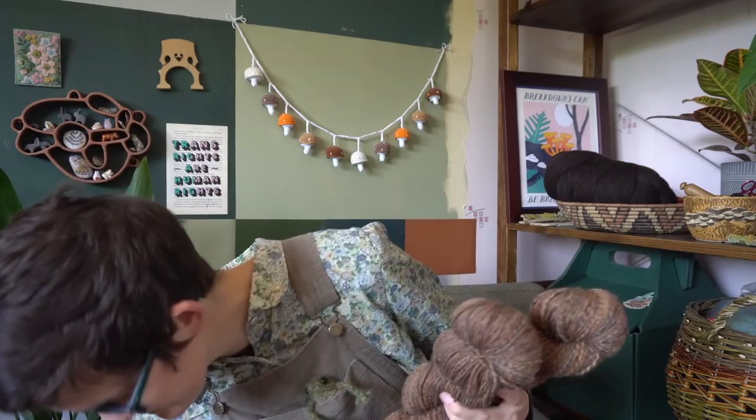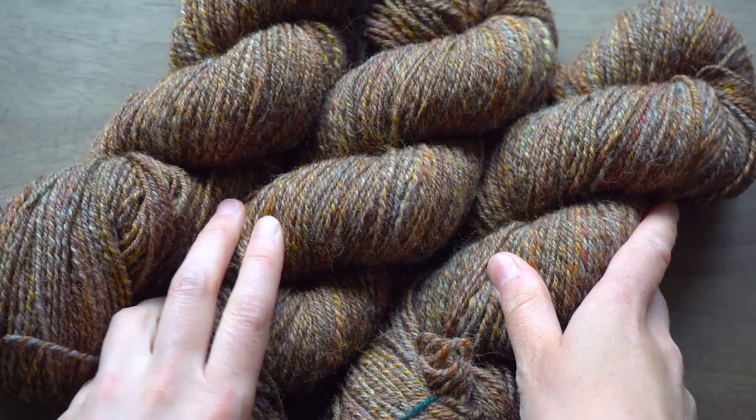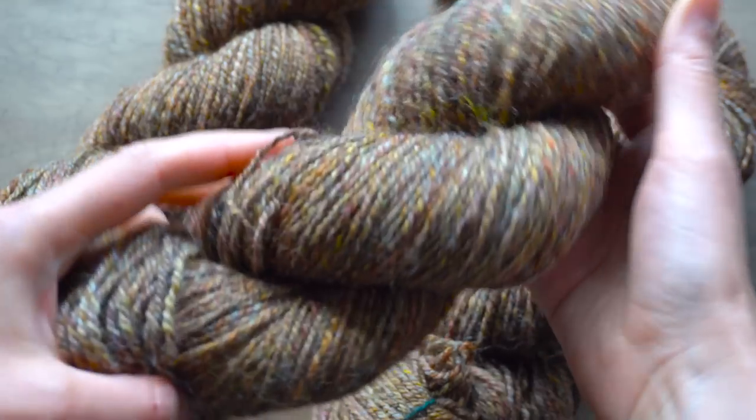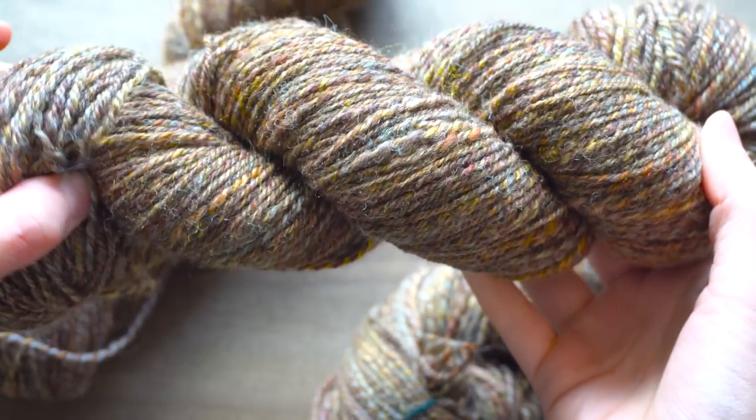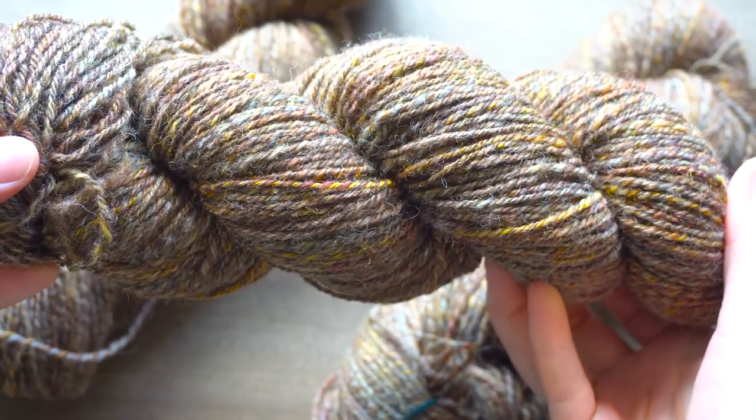I had about 450 grams of fibre. I split it as evenly as I could into three and spun onto three separate bobbins of singles, which I then combined into a traditional three ply. I have three skeins of probably in total about 400 grams altogether, which isn't a generous garment quantity. I'm thinking it's going to have to be a t-shirt.